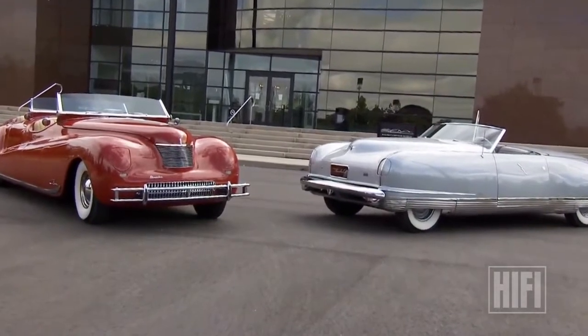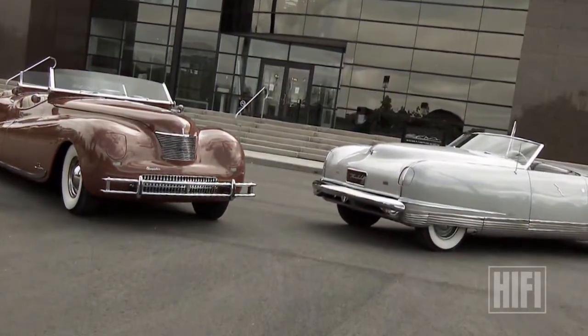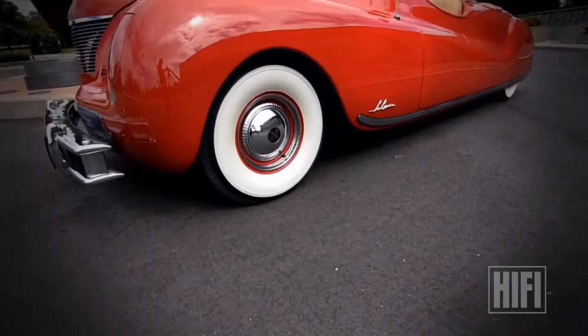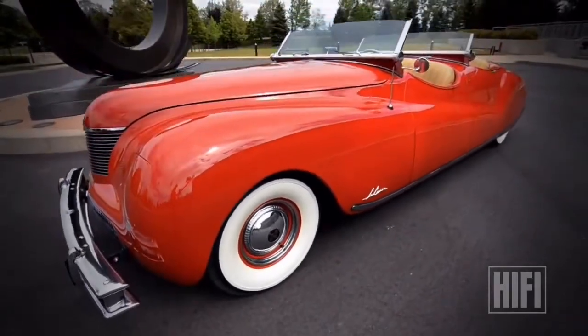But their allure soon faded in the dark shadow of world events. It was bad decorum to be shipping a beautiful, expensive vehicle around.